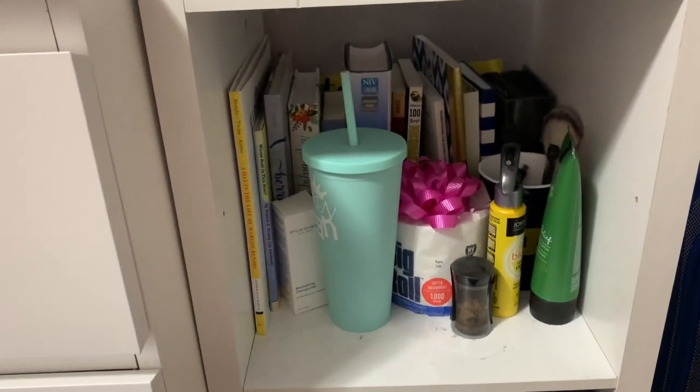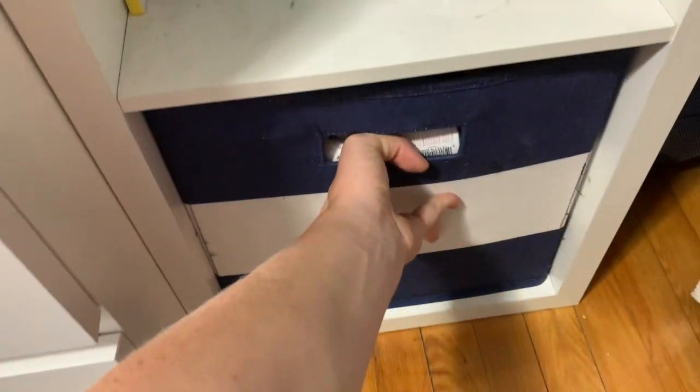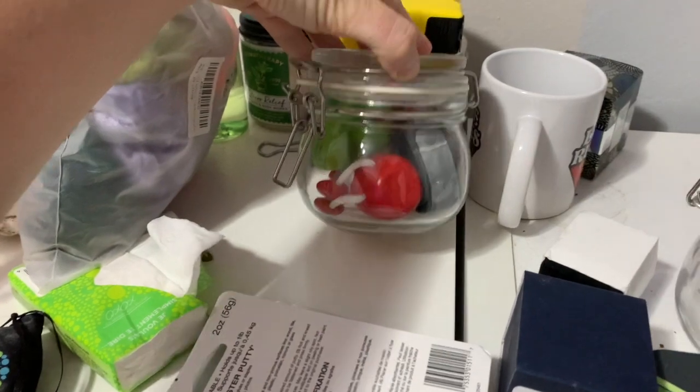Again, more bookshelves. That has like my Bibles and some of my children's books that I really like. It's kind of a funny balance. And then I used this cube just like I did in the other room to keep like extra toothpaste, shampoo, that kind of thing. I still have these mason jars. I didn't love what I did with them in this room.